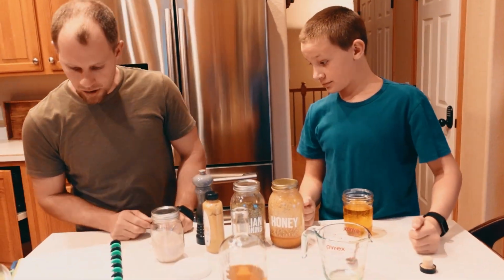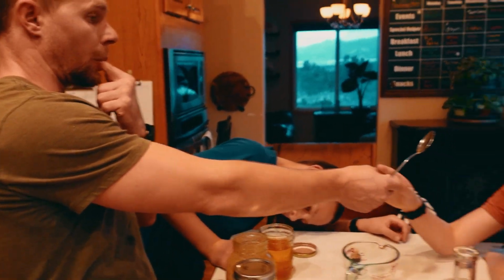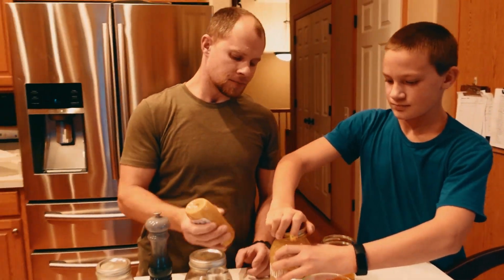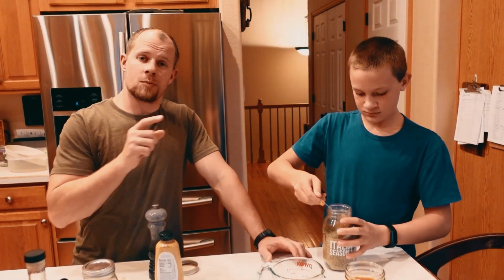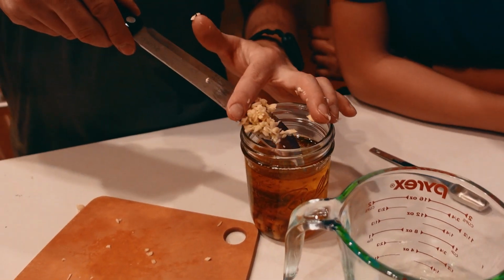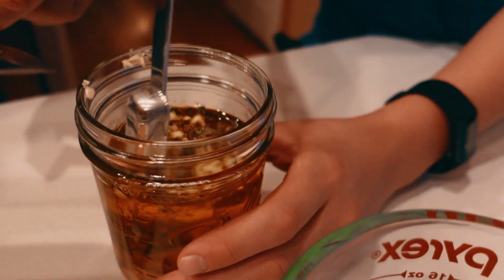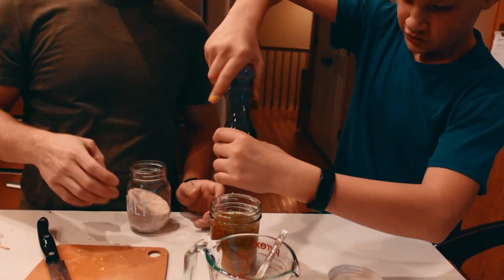Alright, we're going to do 1 teaspoon of honey. One teaspoon of Dijon. We're gonna do 1.5 teaspoons of the Italian seasoning mix. While Asher's doing that, I'm gonna get going on some garlic. 2 cloves of garlic in. Maybe a little less than 2 cloves. It keeps sticking to me. Salt and pepper to taste. Put a little crickety crack of pepper in there, bud. Crickety crack.